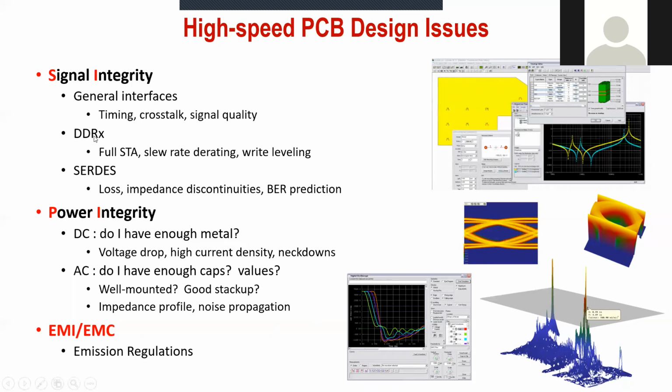And then for the DDR subsystem, DDR 2, 3, 4, the main objective would be, hey, I'm targeting 400 megahertz, 800 megahertz, 1600 megahertz. Will I be able to run it at that rate? Do I need to deal with a slew rate derating? This is mucking around with the switching, the ETH rate for the controller and the chip. Do I need to do write leveling?